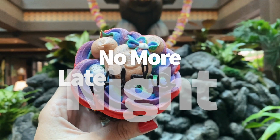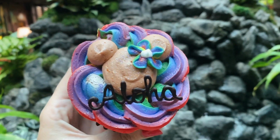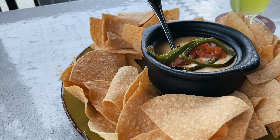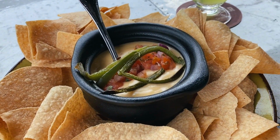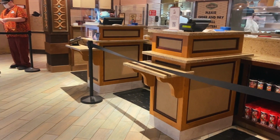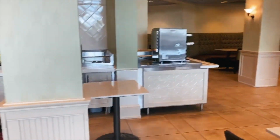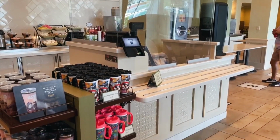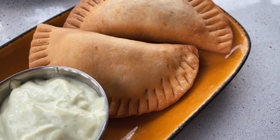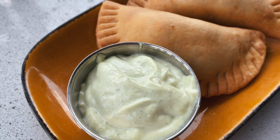All right, now, no more late night eats. We talked about this at Disney Springs, but it's not just Disney Springs that's closing early. Even quick service restaurants that are typically open 24/7 are closing early. Captain Cook's at the Polynesian Resort and Gasparilla Island Grill at the Grand Floridian are now only open until 10 p.m. So if you're a night owl, you'll need to plan ahead even more than usual for those late night snacks. Grab a few snacks to keep in your room and have something on hand if you get hungry after your dining options are closed.